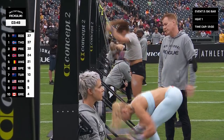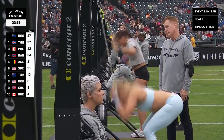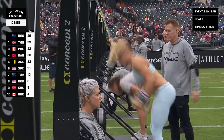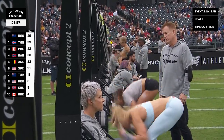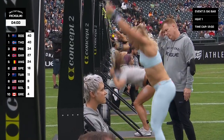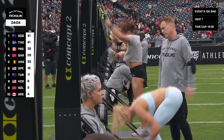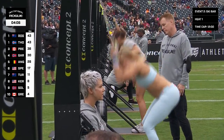Annie Thorisdottir cranking away on those 32 calories. At the 52 rep mark is when they will move to the GHDs. Thorisdottir and Rogers continuing to lead here, the two of them neck and neck. Carolyn Prevo is solidly in third place with Matilda Garnes right now in fourth.